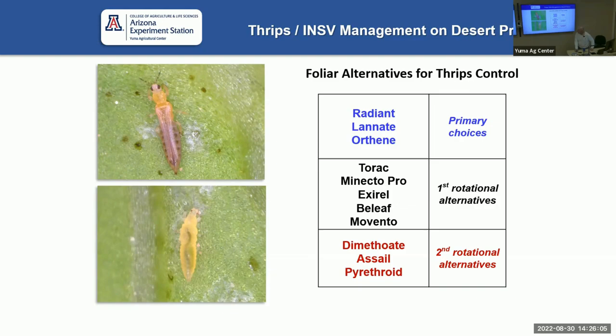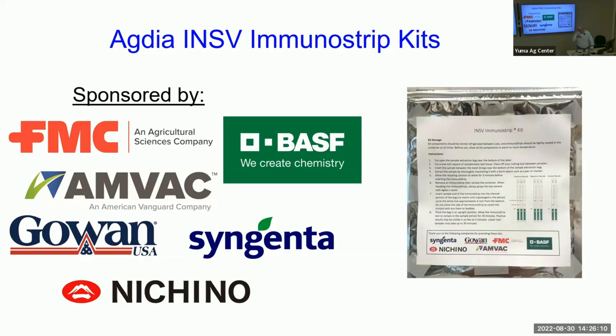And I think that's it. I think I've got one more slide, and that is Stephanie had told you after her talk that we still have a bunch of these INSV immunostrip kits, and she's got a nice cooler out there. So I'd say grab a couple of them, because you just never know when you're going to come across a funky looking plant. Might be chemical burn, but it'd be nice to know just to make sure. So again, they're free of charge, and help yourself.